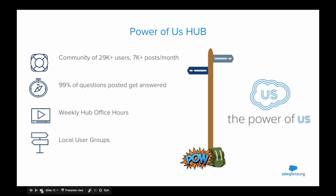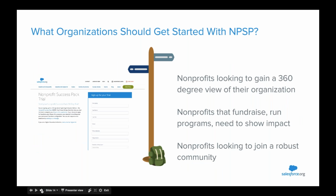99% of the questions get answered, so the community is really coming together to ensure that everyone is successful when using Salesforce. We also offer weekly Hub office hours, and there are local user groups throughout the world if you're interested in joining a user group in your area to meet in person.